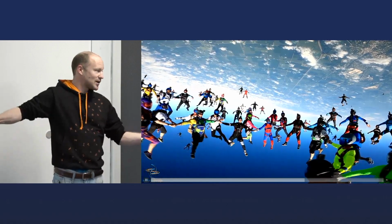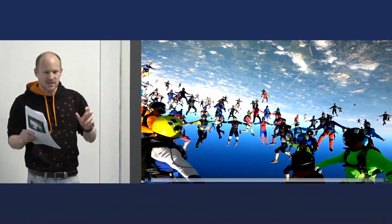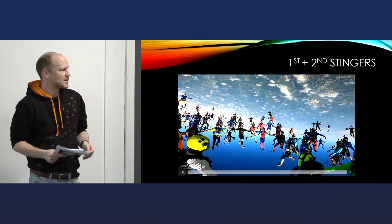Yeah, and then second stingers, it's very similar to first stingers, arguably a little bit easier because you've got a bit more space. So long as your first stinger is presenting their grip once they've got on nice and strong, then it's easy to come in and pick that up. So if there is an easy slot, it's probably your second stinger.